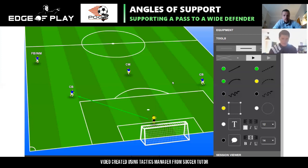He's had a scan. He's seen what's on here. So he's going to play out to his centre back, and he's going to give them the information as well. Turn out, off you go. Simple as. So how can we provide a good angle of support here for this centre back? So the ball's gone to him.